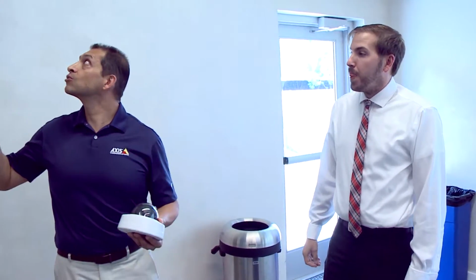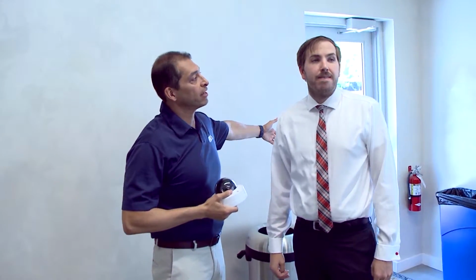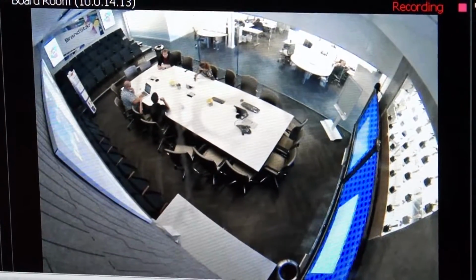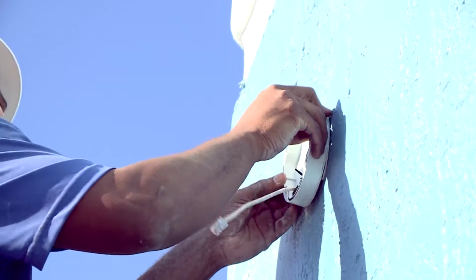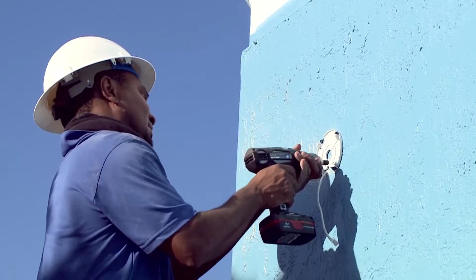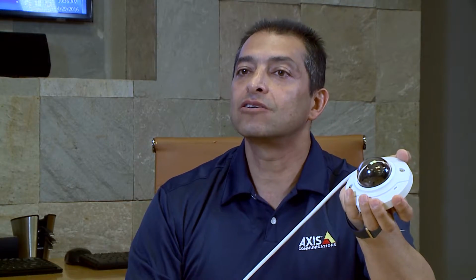So with Axis providing the security cameras and network door controllers needed for access, along with a company called Milestone providing the monitoring software, we're ready to get started with the installation. This 20 years ago was impossible, but with a single cable, which is the network cable that everybody is very familiar with, you simply plug it into the network, you attach the camera to the wall, and all of a sudden you have an instant security system.